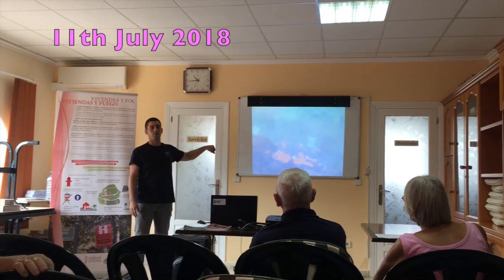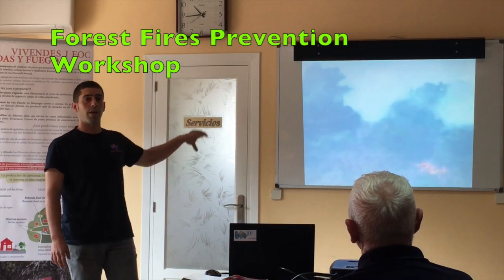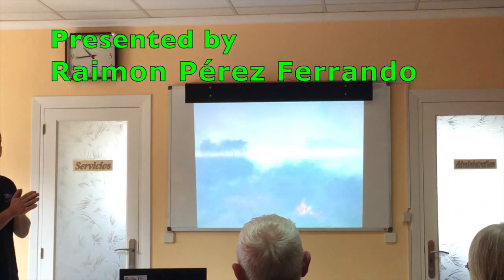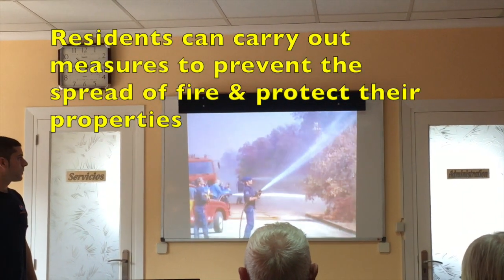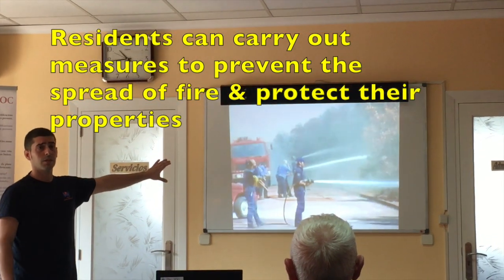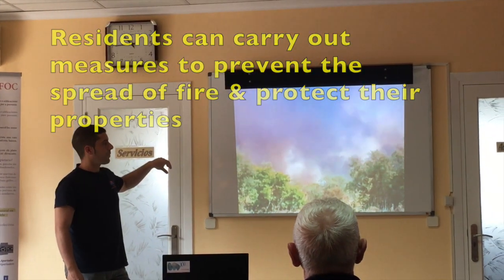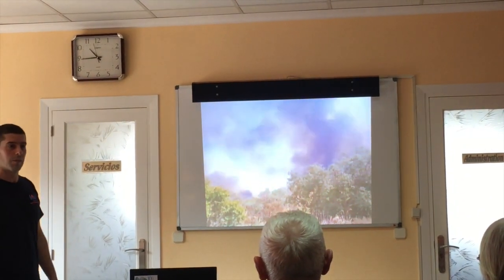Fire that started in forest land, but is going to affect urban land. This is the contact. This is the wildland-urban interface. We have the firefighters trying to defend the houses. As you can see later, it's a very intense fire.